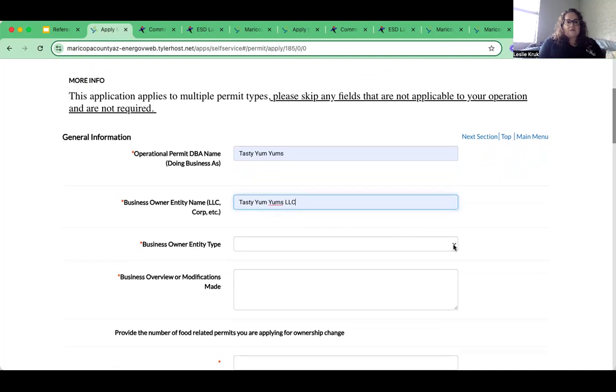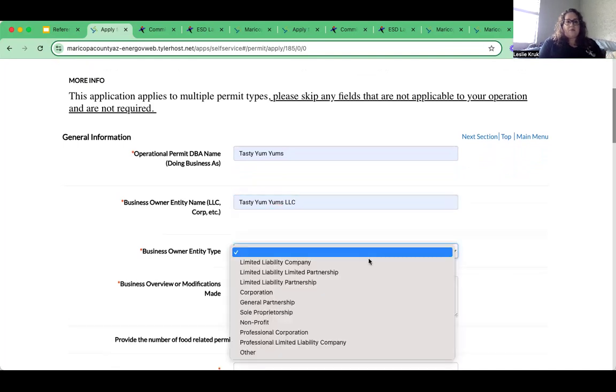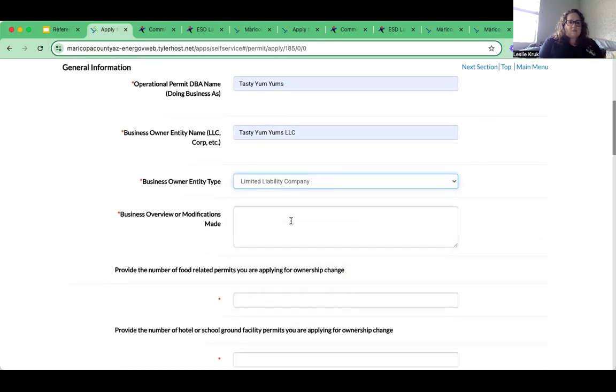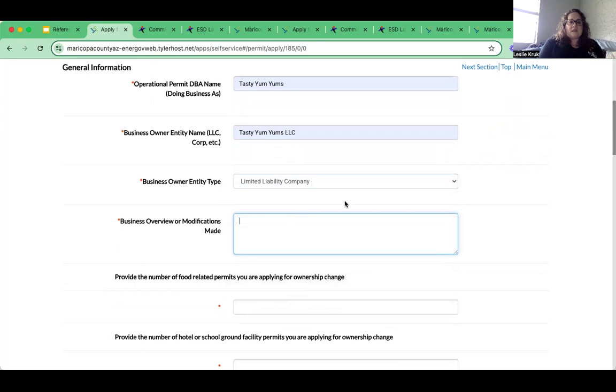And then you're going to choose the business owner entity type, limited liability company in this case, and the business overview or modifications made box.